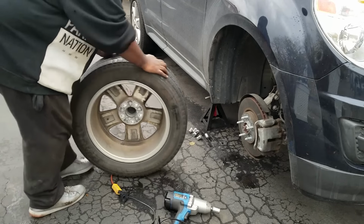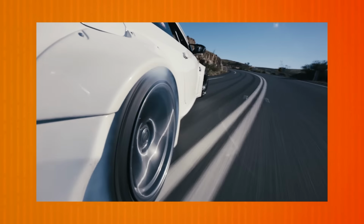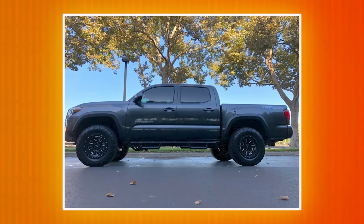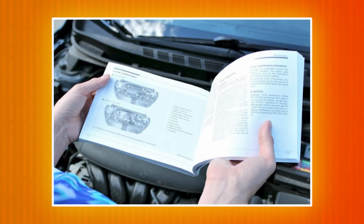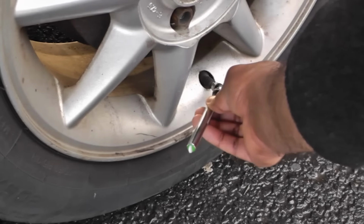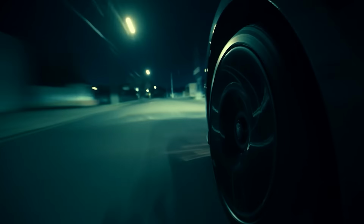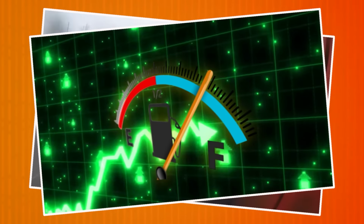Rotating means switching the front and back tires so they wear out evenly, kind of like flipping your mattress so one side doesn't get too soft. Some cars have different sized tires on the front and back, so check your car's manual to see if rotation is needed. Don't forget to check your tire pressure at least once a month. Tires with the right amount of air drive safer, wear out slower, and even save gas.